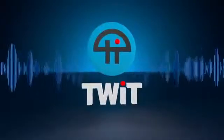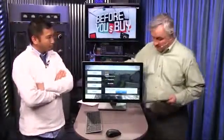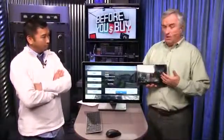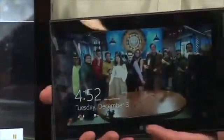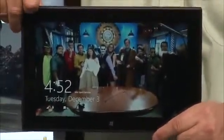This is Twit. I was very intrigued by this. You know, Microsoft has created several different versions of Windows. There's Windows Pro, which is what this is. And then there's Windows 8.1. They call it RT. The Surface RT was the first device. A couple of companies like Dell and Lenovo made RT devices and then backed out of the business pretty quickly. Right now, there's only two companies making Windows RT devices. There's Microsoft, the Surface 2, and there's this.